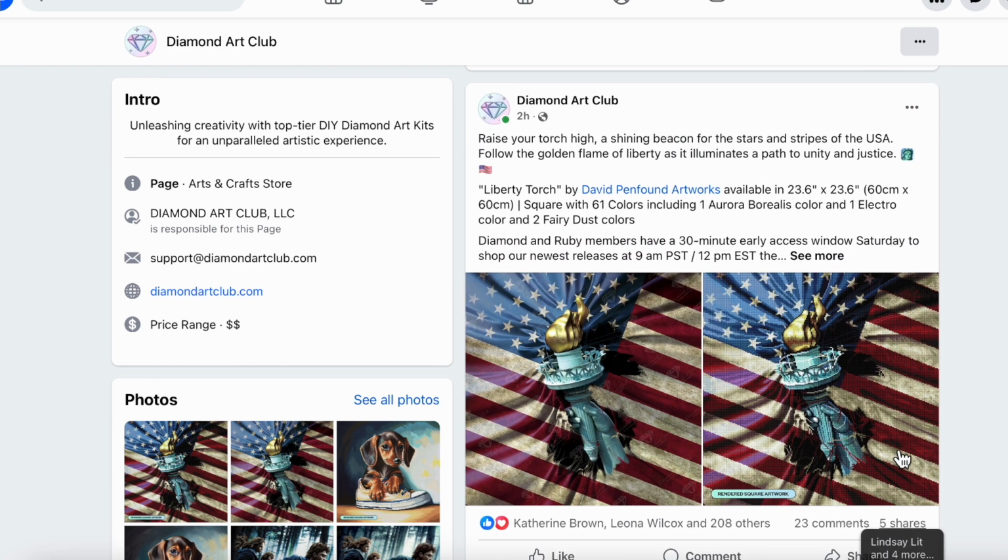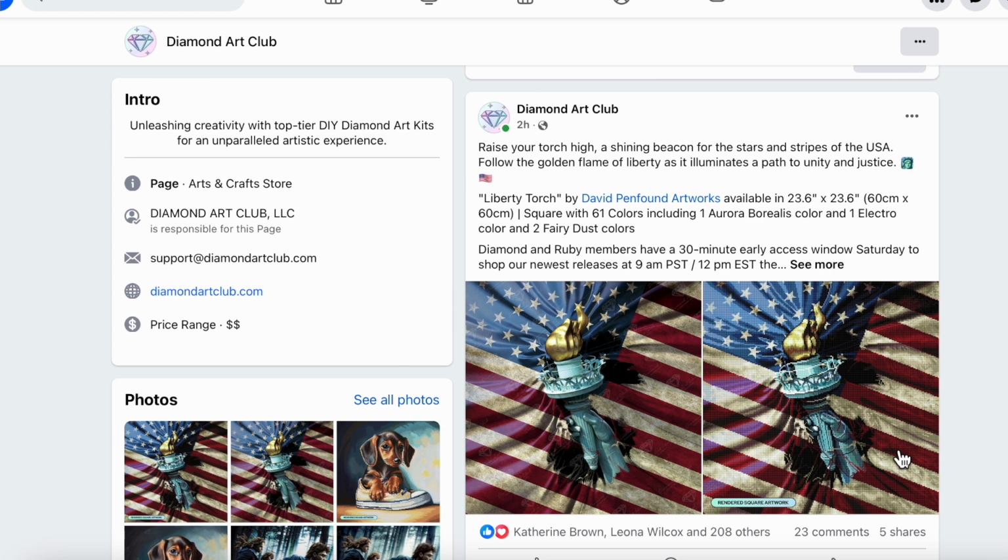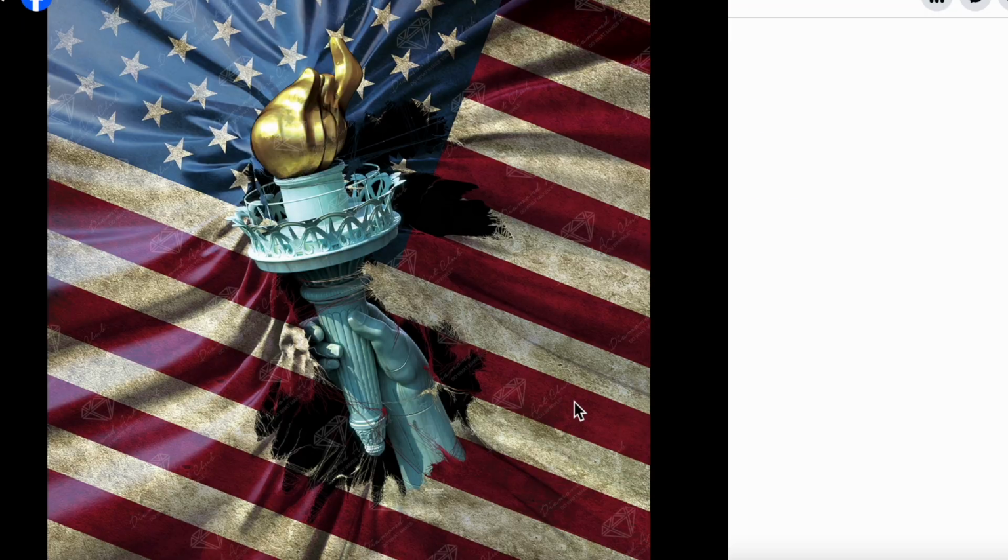And here is the next one. This one says, "Raise your torch high, a shining beacon for the stars and stripes of the USA. Follow the golden flame of liberty as it illuminates a path to unity and justice." It is titled Liberty Torch by David Penfound Artworks. It measures 23.6 by 23.6 inches, so it's a perfect square, or 60 centimeter by 60 centimeters, and they have square diamonds. This one has 61 colors, including 1 AB, 1 electro, and 2 fairy dust colors, so that is pretty neat. Now, can I remember that? Let's see, 1 AB, 1 electro, 2 fairy dust.